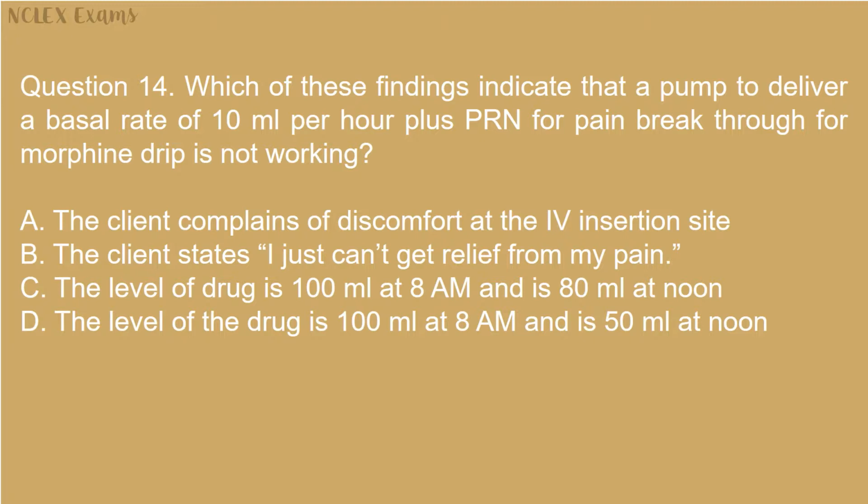C. The level of drug is 100 milliliters at 8 a.m. and is 80 milliliters at noon. D. The level of the drug is 100 milliliters at 8 a.m. and is 50 milliliters at noon.